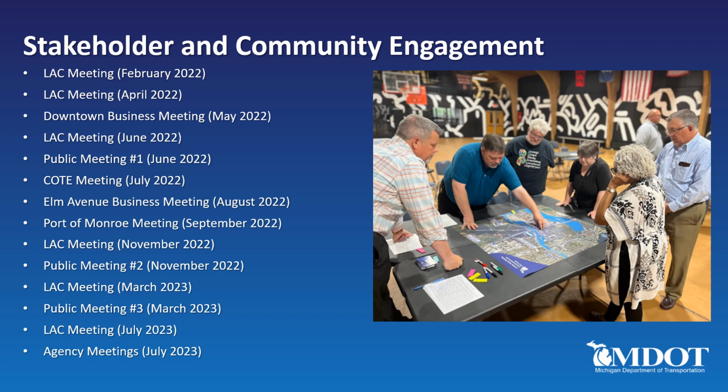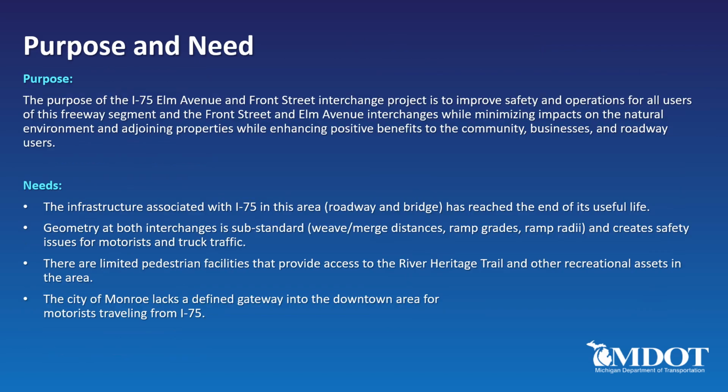MDOT has met with our local advisory committee, stakeholder groups, and the community throughout the past year to understand challenges, opportunities, and to receive feedback on alternatives. Emerging from our engagement with stakeholders and the community was the purpose and needs statement for the project that serves as the foundation of the PEL process and allows MDOT to examine potential options to ensure they meet the purpose and need of the study.